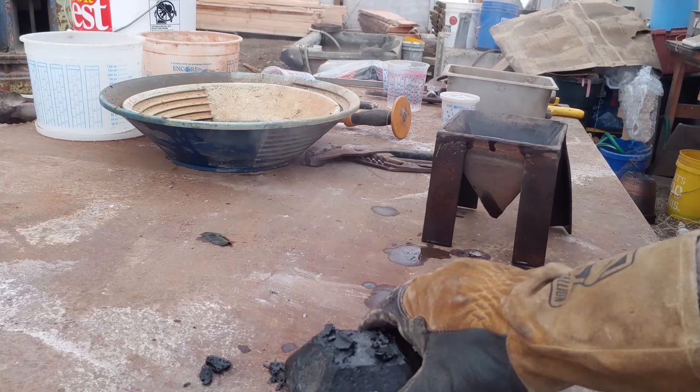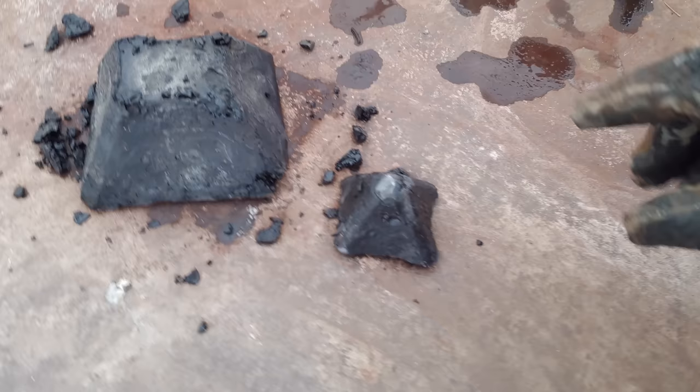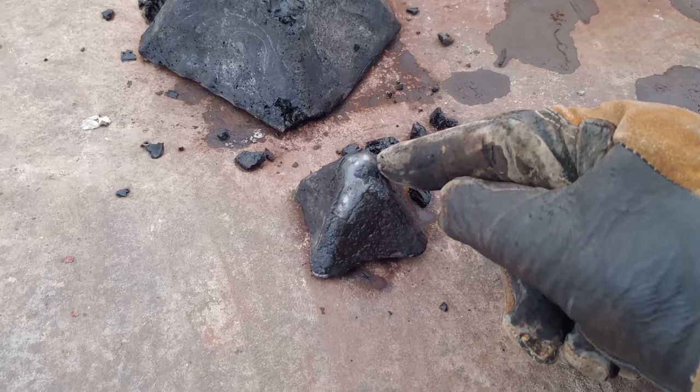And there's our slag. No matte layer in there, so that's good. I got a nice uniform piece of lead. I did not add any lead in there, so that is all from the ore itself.